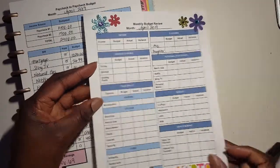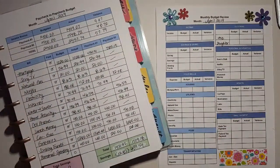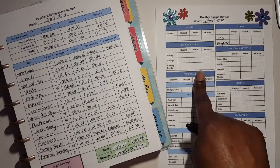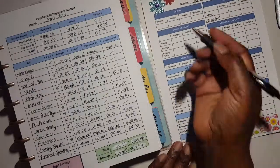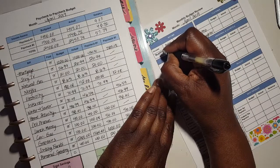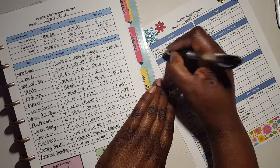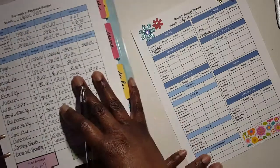For our monthly budget review, we're going to first start out with putting our budgeted numbers from our paycheck to paycheck budget to our monthly budget review sheet. And for income, this is going to include my paychecks and other income. And I only wanted one box because at the end of the month, everything counts as one.